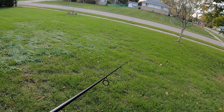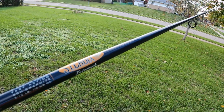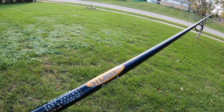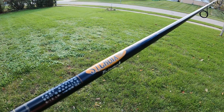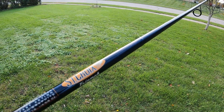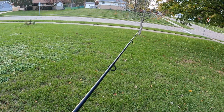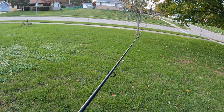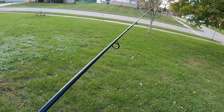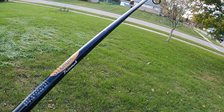But one thing to note, St. Croix does engineer their rods to have more power than other rod manufacturers. Maybe some of you have heard about that, or maybe you had wondered about that if you own a St. Croix. But I don't really take this one out much anymore, only if I'm going out with a friend who doesn't know how to fish, or if I'm going to, say, a fishing derby or something like that. If you're in the market for a new rod, this is probably a really good starting point for somebody.